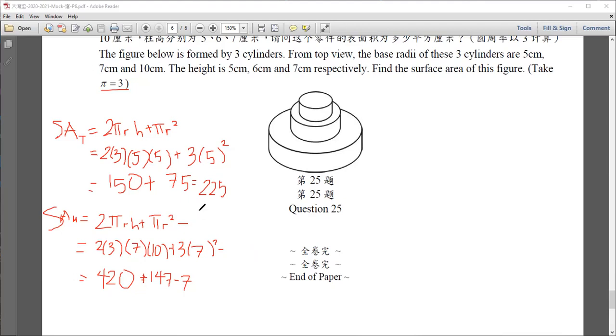So, that must be the area of the circle on top. The area of the circle on top, and that is only 75. Because the area, the circle here is actually covering the middle cylinder. So, this is 75. And then this is also 75.